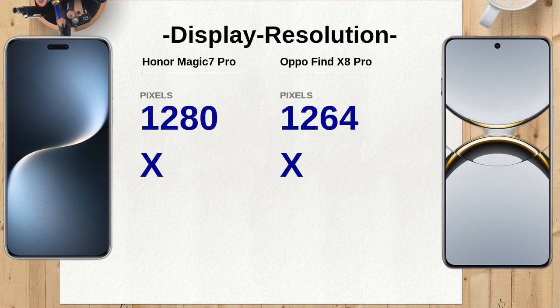In terms of internal memory, both the Honor Magic 7 Pro and the Oppo Find X8 Pro offer similar configurations, ranging from 256 GB with 12 GB RAM to 1 TB with 16 GB RAM. This ensures ample storage and smooth multitasking capabilities on both devices, appealing to power users.